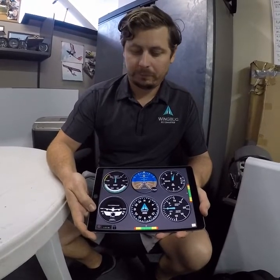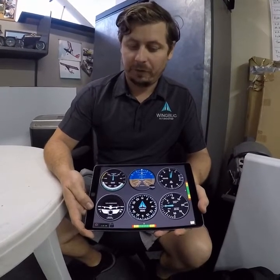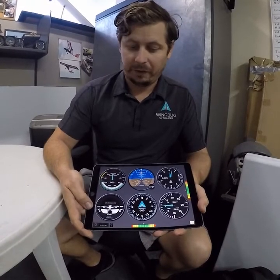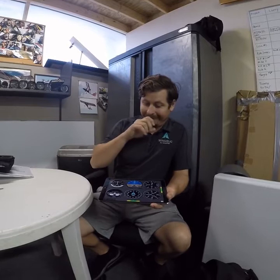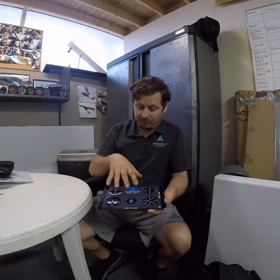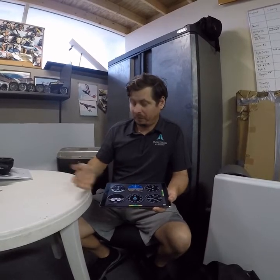Can we use Wingbug as primary gauge instruments? As a company, we do not recommend it for liability reasons. It's designed as a backup, as well as an ability to capture the data and take it with you to review later, like test flights and training flights. You're not having to stare at your gauges; you can be outside the airplane and focused on flying, which is ultimately the safest. That's what we purposely designed it for, although it is just as accurate as any other pitot-static system.